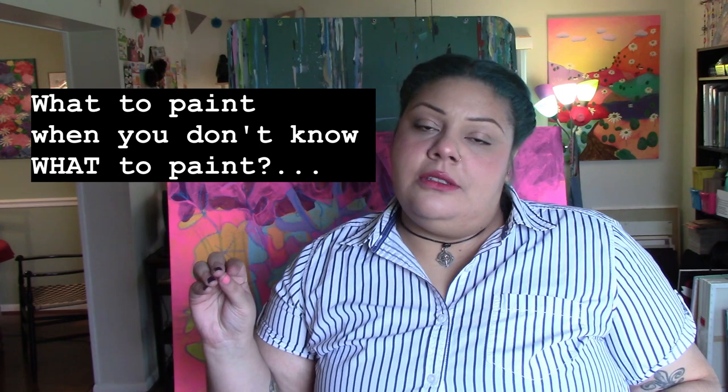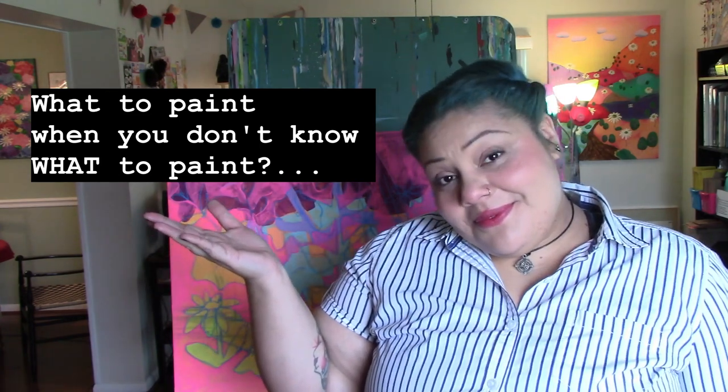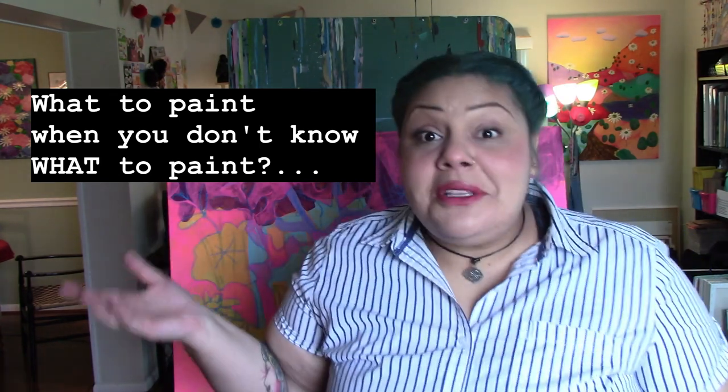So I decided to create this challenge on what to paint when you don't really know what to paint, not how to paint. So what I decided was to get some little sheets of paper and write down simple subjects to paint and then colors. So we can pick what we're gonna paint and then our color palette.